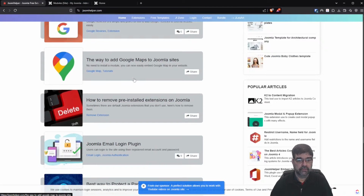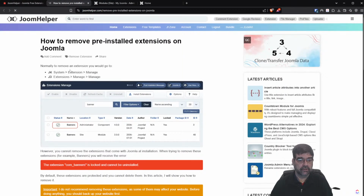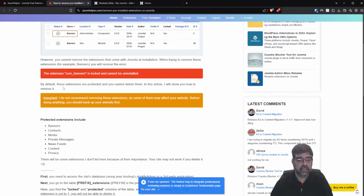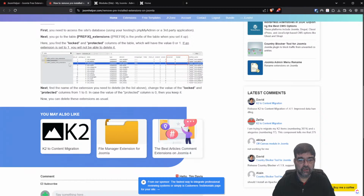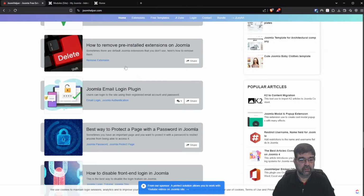How to remove pre-installed extensions on Joomla. Oh, that's interesting. Remove extension. Banners. Okay. You cannot remove the extensions that come with Joomla installation. When trying to remove these extensions, for example, banners, you'll receive this error that it's locked. By default, these extensions are protected. You can't delete them. In this article, I'll show you how to remove it. Oh, okay. So this is showing how to remove them, actually going in and changing the lock thing. So that's not an extension. Handy dandy tip there though.